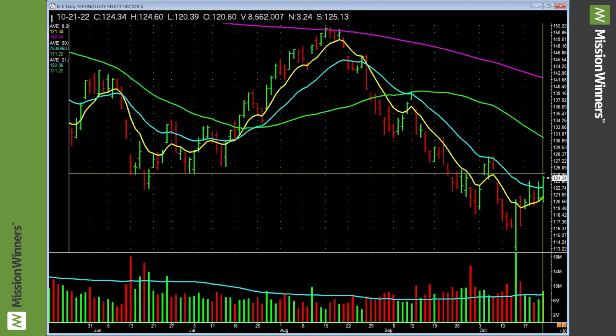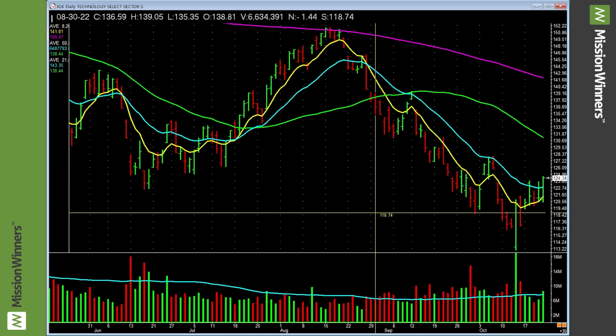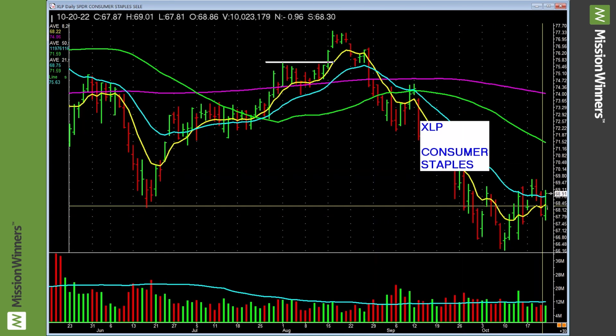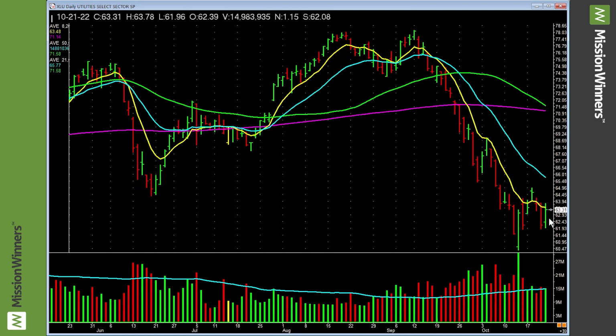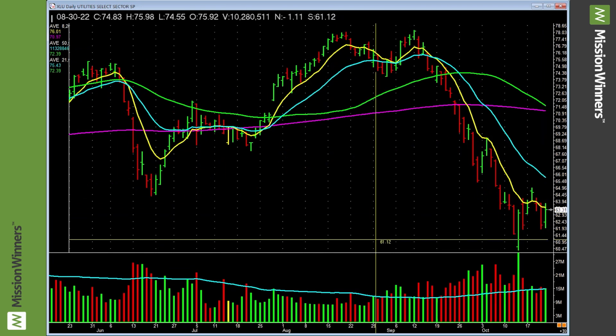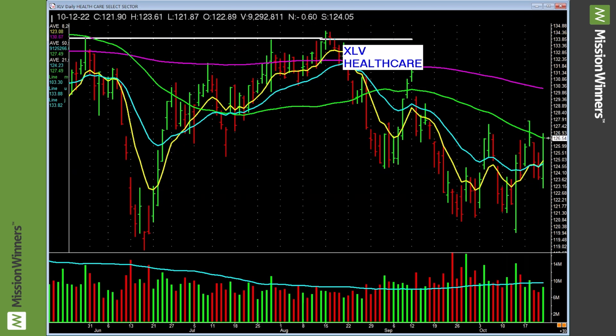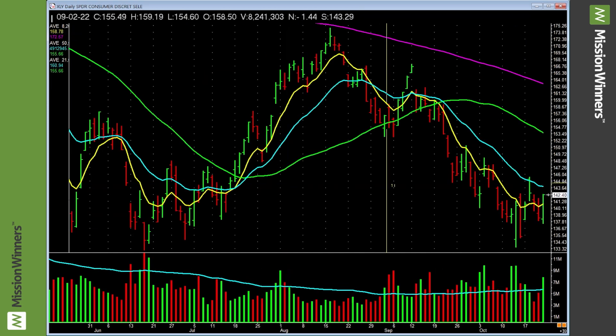Technology, picking up a little bit. We need more power, okay? Something to watch. Consumer staples, there's not a lot of power there. I'd be careful there. Utilities, it's utilities, nothing really great there. Healthcare, picking up a little bit. Over the 50-day, that's a plus, but it's wide and loose. Be cautious with the healthcare.